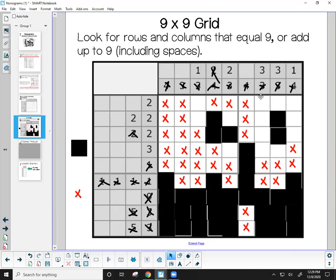I have 3, 1, 2, 3, 4. Okay, so it could either be the first 3 or the second 3. Either way, I don't know, but I do know it's going to use these 2, right? I don't know if it's going to be shifted up or shifted down, but that helps us because remember this row had 2. So I can cross out this 2 and I can cross out this 2. So this row is done.